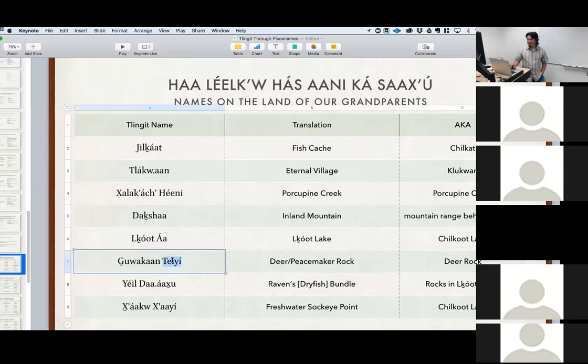Did we talk about why that's Teye from Te? Does anybody know why it becomes Teye? Yeah, it's possession. And when you put a suffix onto a short high vowel, it will usually go long and low.